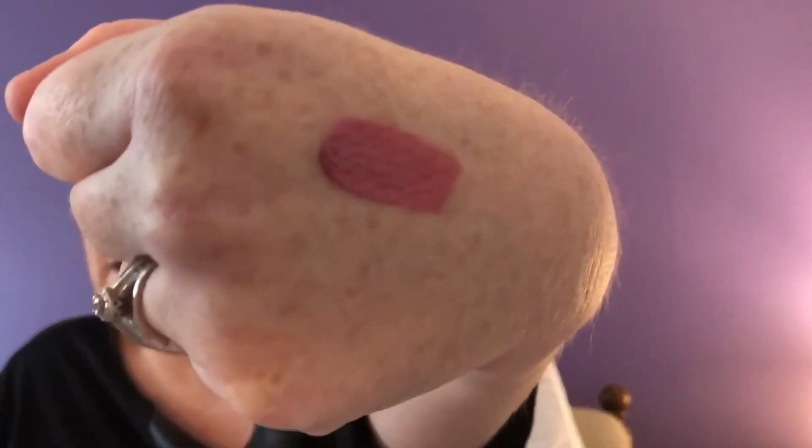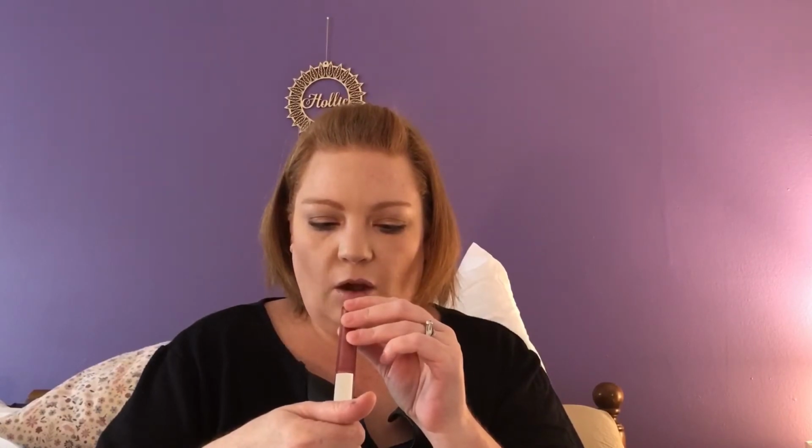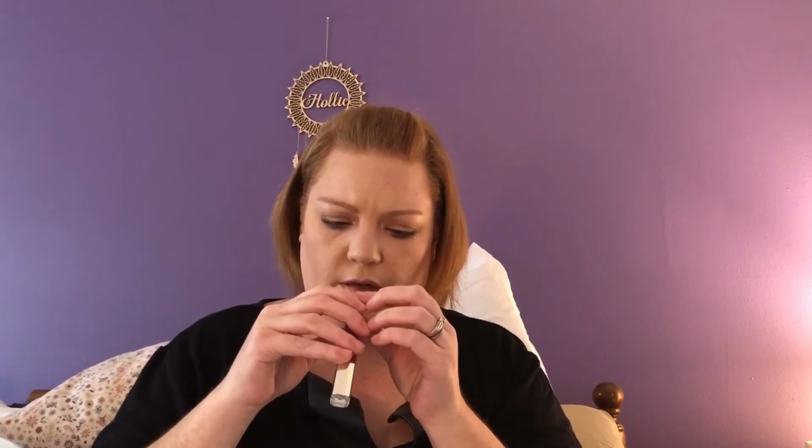Just look at that. And it stays on all day long. I mean, I have to maybe reapply this at lunchtime. It is my favorite. I just wasted some of it on my hand to show you. I do believe I saw another color that's very similar to this, but as far as formula, it's the Ultra HD Lip Lacquer. There we go. I could barely read it because it was rubbed off. These are fantastic. I love that gloss. Like, I don't know what I'm gonna do once it finally is all gone.